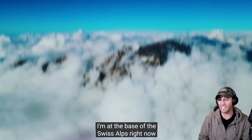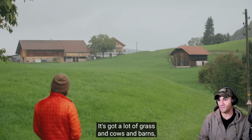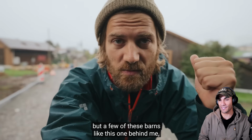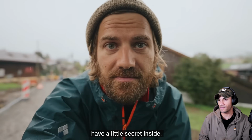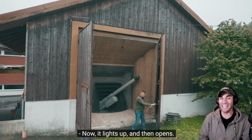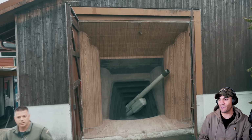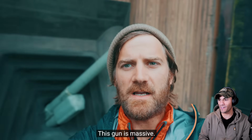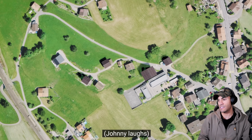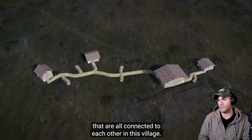I'm at the base of the Swiss Alps right now, and I'm in a village that is very Switzerland. It's got a lot of grass and cows and barns, but a few of these barns, like this one behind me, have a little secret inside. Oh, dude. Wow. It looks like the field of fire is not very good. It's massive, has a range of 21 kilometers. And this is just one of 4 barn bunkers that are all connected to each other in this village.